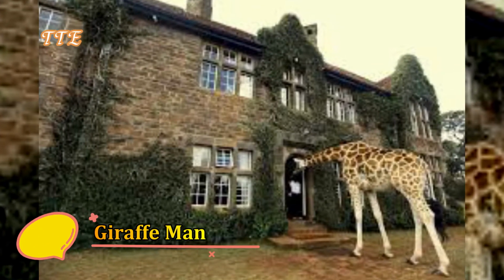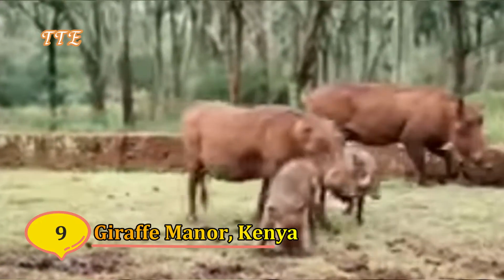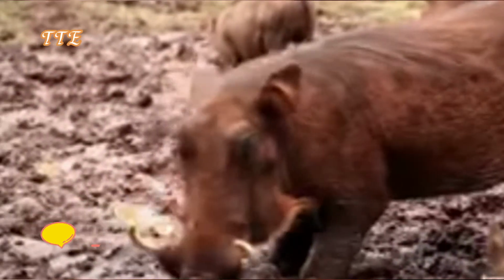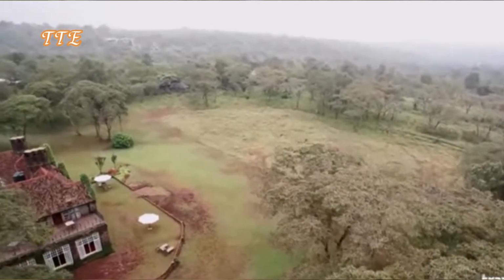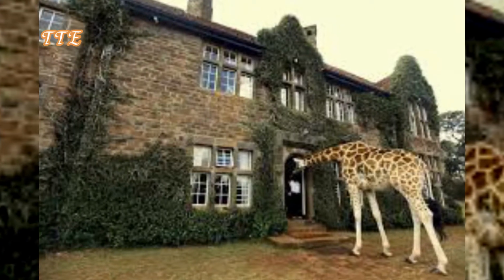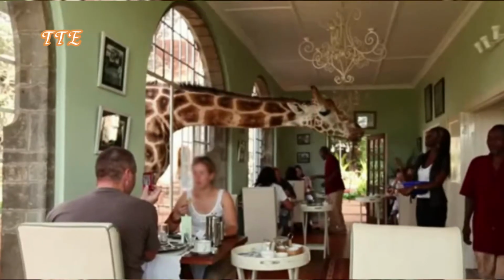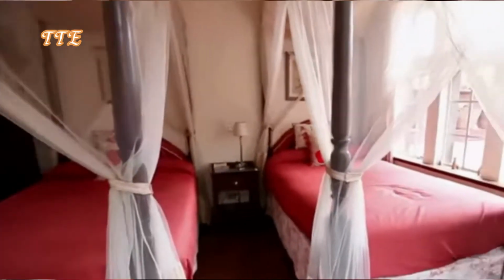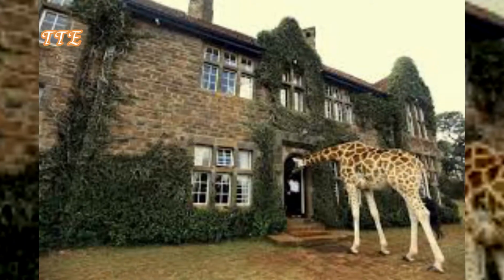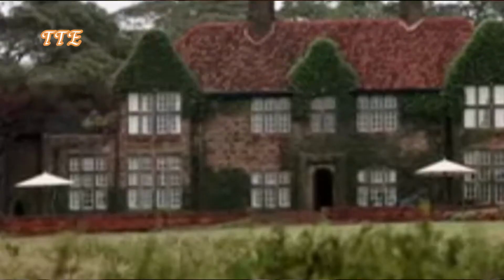Number 9. Giraffe Manor, Kenya. Giraffe Manor is located in Nairobi, Kenya, on a huge plot of private land that is used as a sanctuary for African wildlife. The building itself looks like typical colonizer opulence, as indeed, it used to be, a multi-storied mansion in stark contrast to the jungle and plains surrounding it.